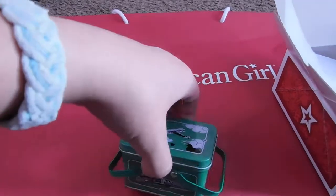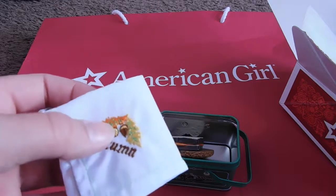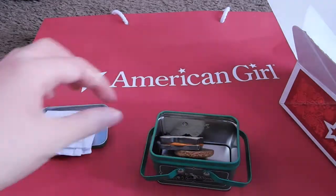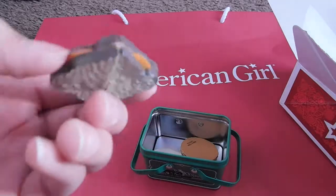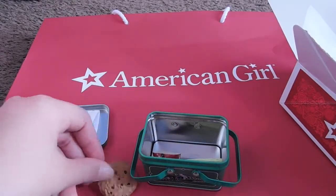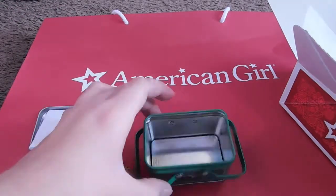So if we put the handles down, the top of the container comes completely off. It comes with this little napkin that says autumn on it. And it has some acorns and leaves. And this opens that big. It also comes with this little sandwich. It might be a cheese sandwich because I see it's orange, but it doesn't look like there's any meat on there. It comes with this little chocolate chip cookie. And it also comes with this set of fruits and veggies. It comes with a carrot, two celery sticks, and half of an apple. And that is it.